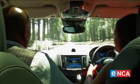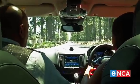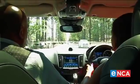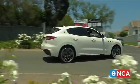You know, the motor industry has evolved over the years, so you know the nice features like active lane keeping assist, active blind spot assist, collision warning, active cruise control. These are all the features that are in the vehicle.